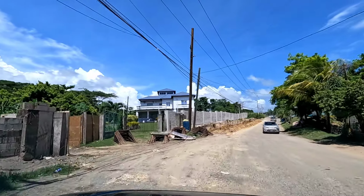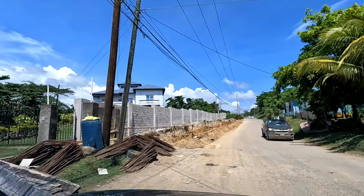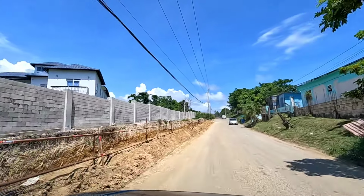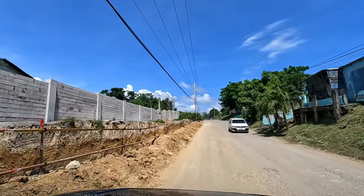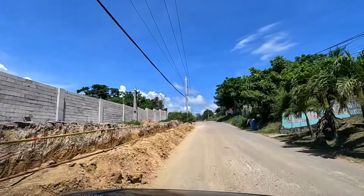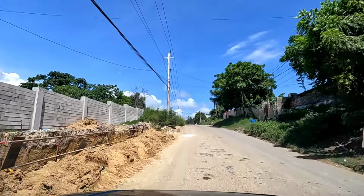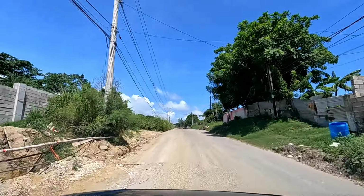Right here, you can see on the left hand side that they're digging out to put up the water channel right there. And the left hand side going over the hill. They actually started it already from up the top, but they removed the wall from here and made a new wall so that they can do their work. So we're on the road going up now to the Little section.